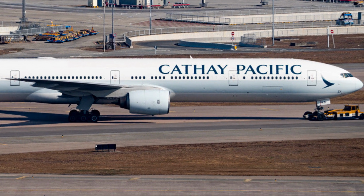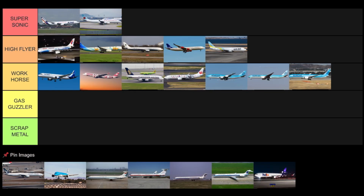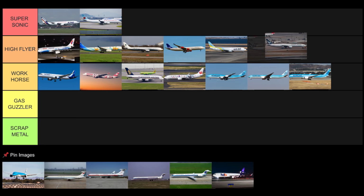As I've said already, Phoenix 777's perfectly good, not the best, perfectly good. This one is sure to sell well regardless. I'll put it in high flyer. I think it'll be okay.